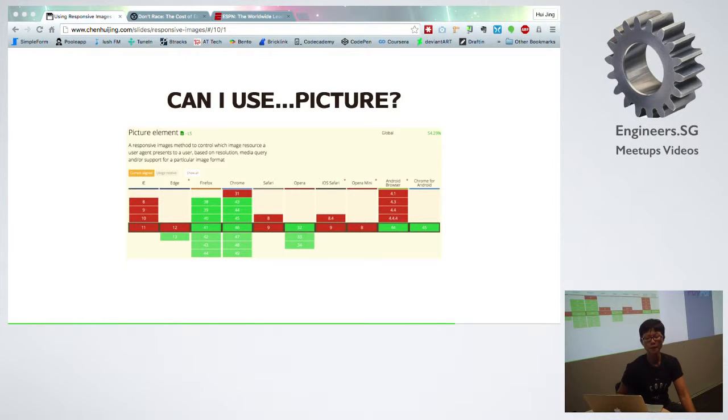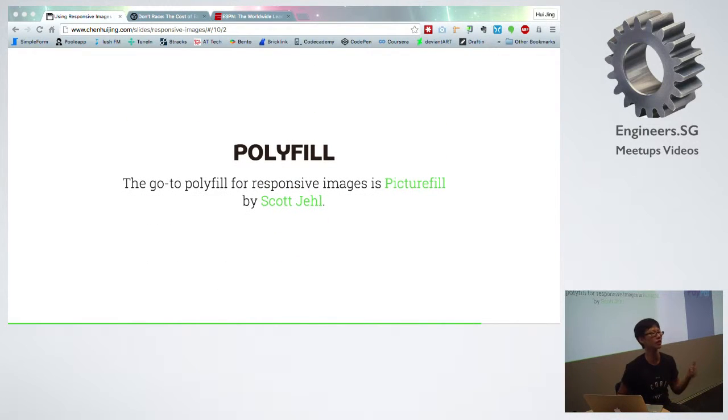But not to worry, because there's actually a very, very good polyfill out there. If you want to use the picture element right now, this polyfill is already version 3.0, and it covers the use cases. It supports IE even before IE 9. So it's quite a steady one, this polyfill. I actually used it for production sites where my client needed IE8, and it still worked. I didn't get any complaints, so I assume it works. Try and test it.